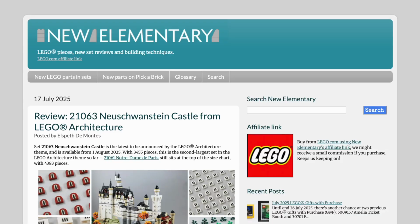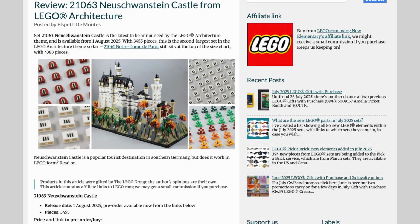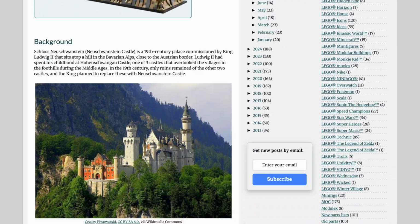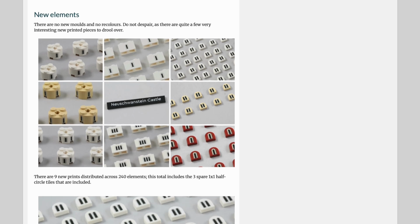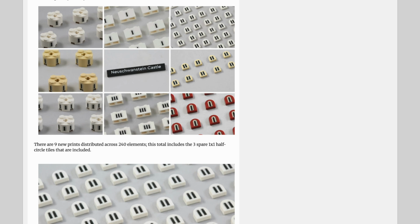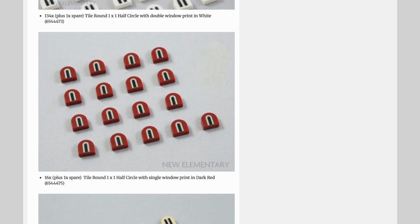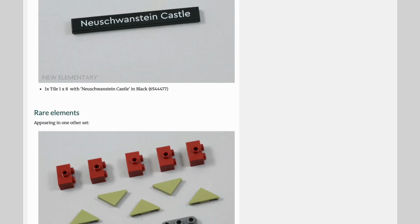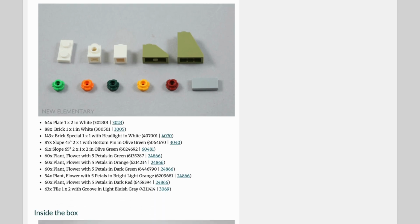Then let's move on to the news from Elementary. We have a review of the, I don't know how to pronounce it, Neuschwanstein Castle from Lego Architecture, article by Elspeth De Montes. Very interesting build that could also be a very good part spec. First, because there is a lot of new printed elements that are very useful for sure, in particular, of course, for micro scale builds. And there is also a lot of landscape in this castle, so there's a lot of parts that you can repurpose for your own creations, for your own mocs.